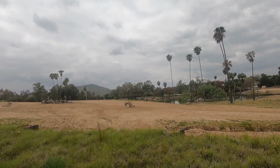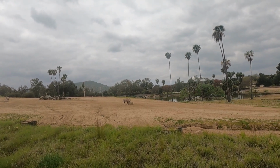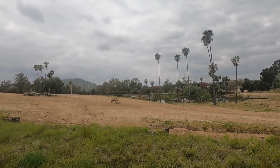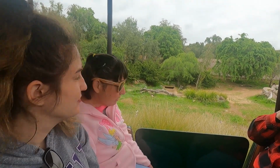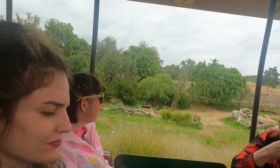Now over on our right hand side, this is the bird marsh. We have pelicans, storks, African crowned cranes, and of course the vultures. So there is a vulture towards the front of the tram, standing on a rock. That is a rüppell's vulture, and I guess some of the other ones are hiding between the trees.